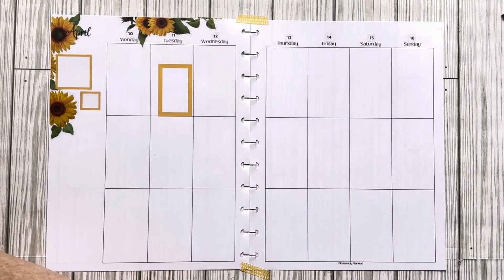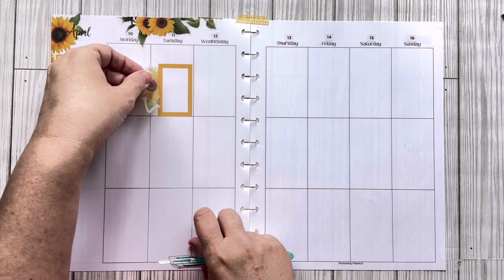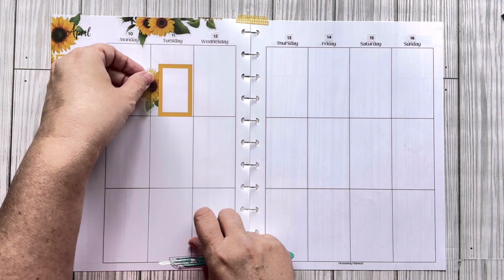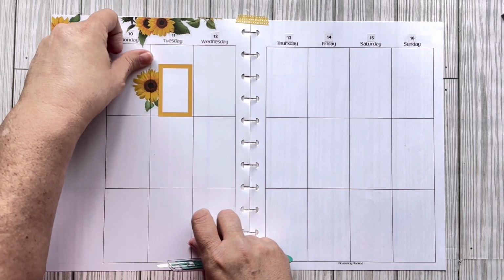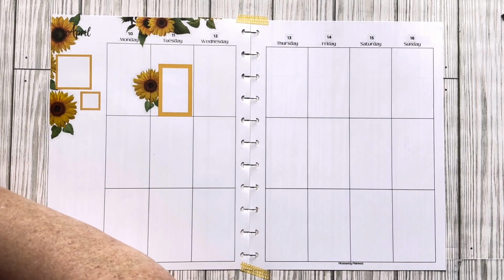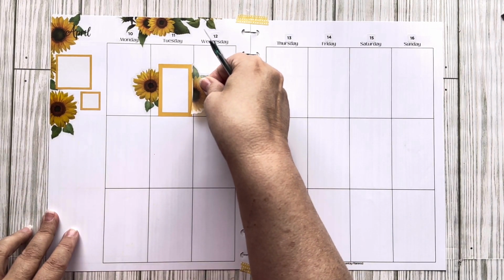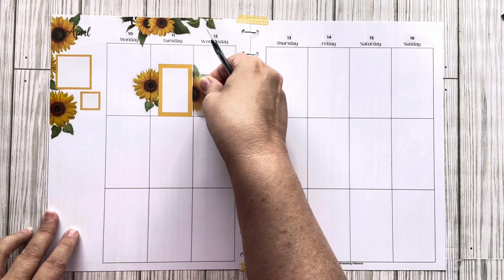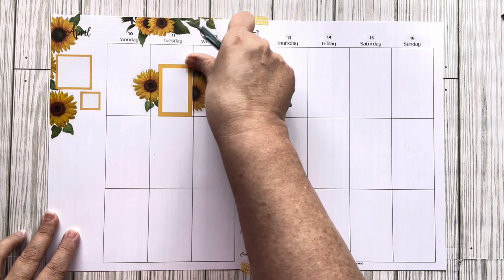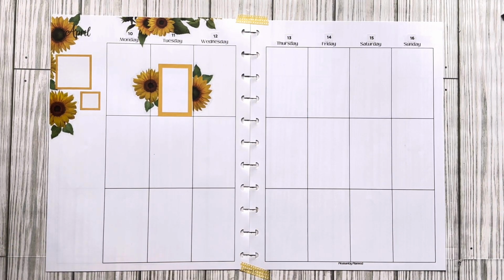So I think I'm going to put this about right here. And I love these sunflowers. They remind me of my grandbaby, and that is her favorite flower. So I'm not whiting out, because I think you see that big globby white line underneath that, and I think that's uglier than just the floral itself going over top of the black line. I don't think you pay as much attention to it.